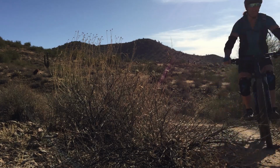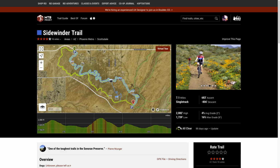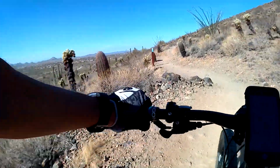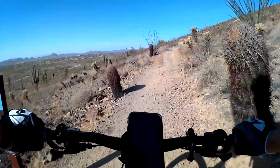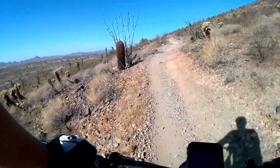Taking Sidewinder from Ocotillo, you are in for a nice climb. This is the second largest of 4 climbs on Sidewinder. The trail winds around the mountains and offers great views from the preserve. This is a good training run for cross-country riders and it doesn't present any technical difficulties. The downhill portion always seems too short for all the climbing we have to do.